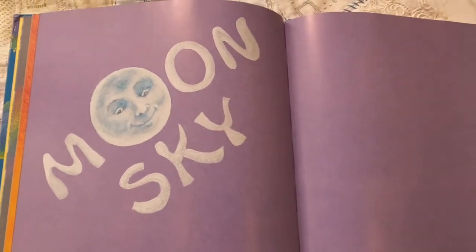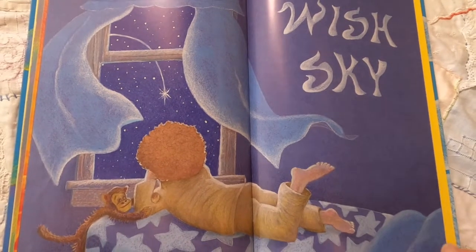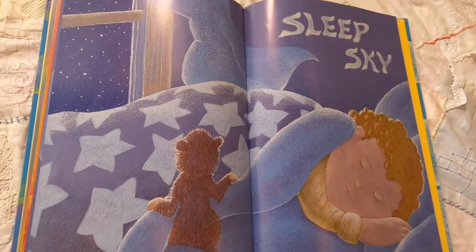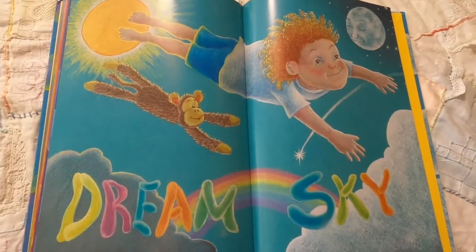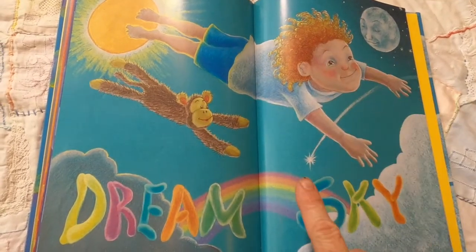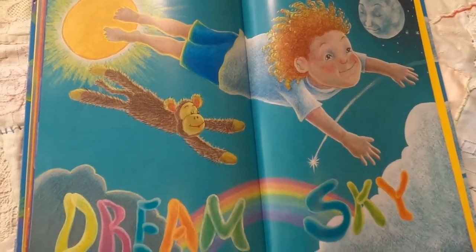And moon sky. Also a favorite. There they are. Ooh, wish sky. Do you ever wish upon a star? And good night, sleep sky. Oh, and of course, dream sky, where there's a little bit of everything. You've got the sun, you've got the moon, you've got a rainbow, you've got clouds, you've got storms, and you've got monkey, which is awesome.